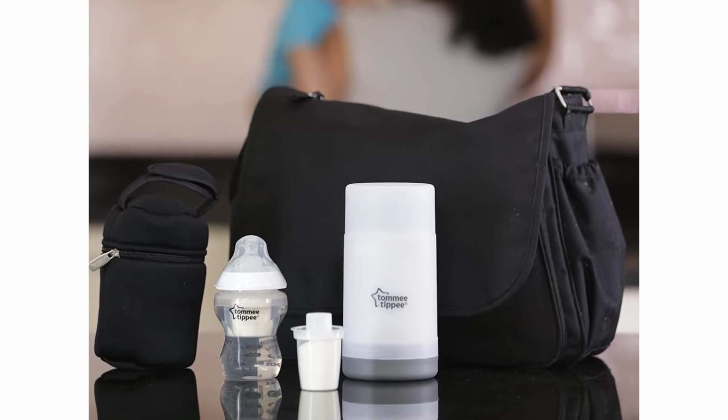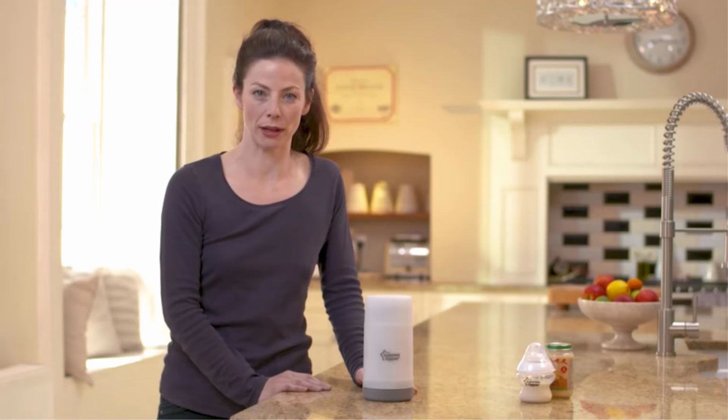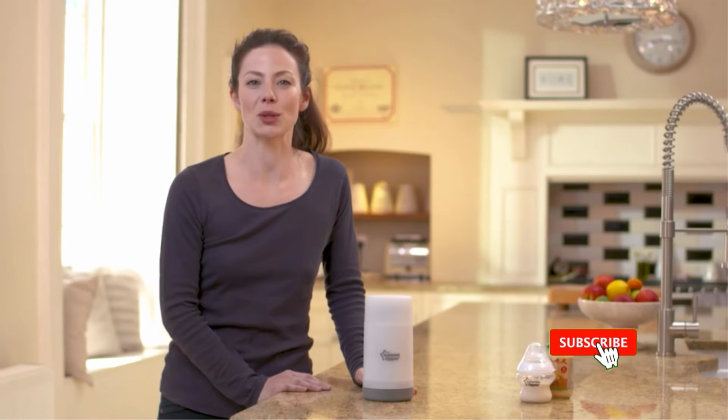Pros: fits into most diaper bags. No electricity is necessary, so you can use it anywhere. Works with multiple brands of bottles. Fits perfectly with Closer to Nature baby bottles. The water stays warm.